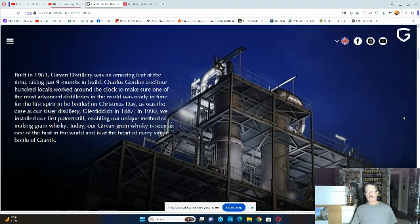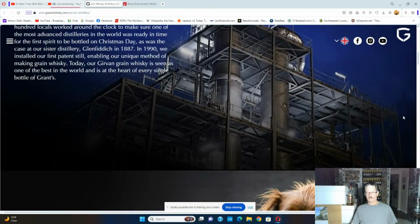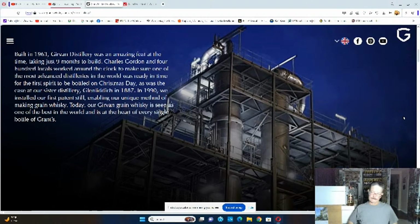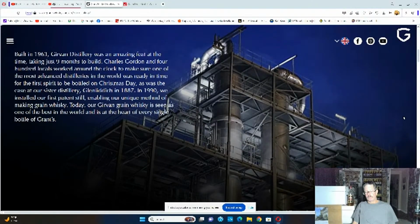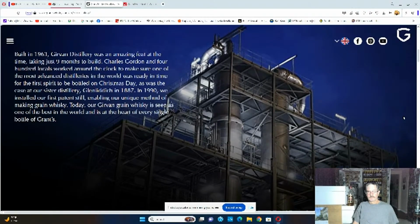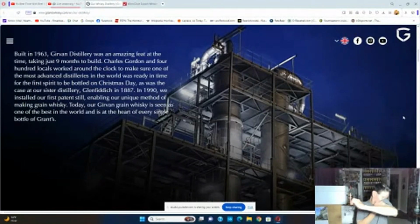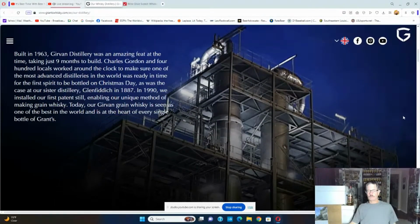It's crazy. All right, here's their famous Girvan distillery. It took nine months to build. You'd say it looks like a chemical plant. Well, in a sense it is, because they make a chemical called grain alcohol from any kind of grain, but most usually it's maize, as they call it in Europe, or corn. Girvan Distillery whiskey is seen as one of the best in the world. Well, there could be a little bias in that statement because they're bragging on their own product, but maybe it is. I don't know. So that's where their grain whiskey comes from.